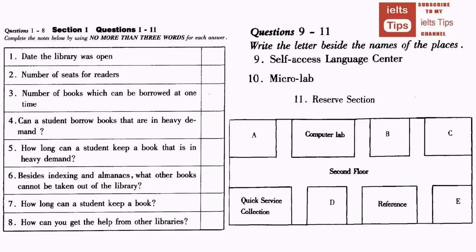Books and periodicals are not the only vehicle for the storage and retrieval of information, and the library maintains a collection of other resources which are available for your use. We have the Self-Access Language Centre. It's on the 2nd floor, directly opposite the reference section of the library, next to the Micro Lab.